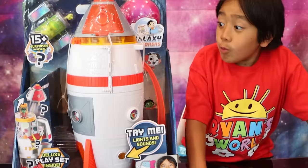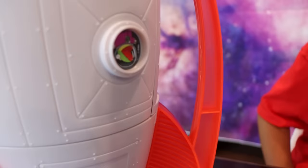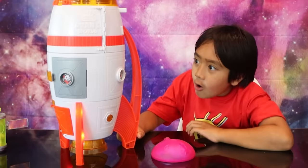Whoa, so this is the Ryan's World Mega Mystery Rocket Ship. Let's open it up. There it is. Whoa. Look, I can see Combo and Upside Down Gus. Look, there's a button here. What does it do? Whoa. Is there any other cool things?